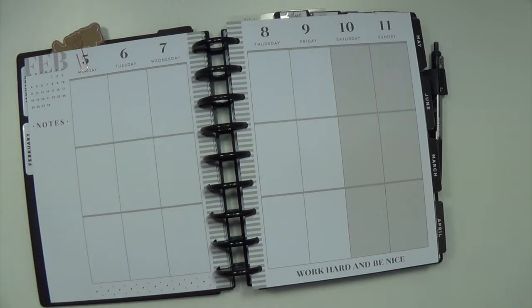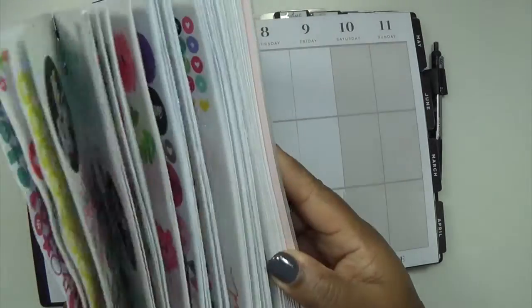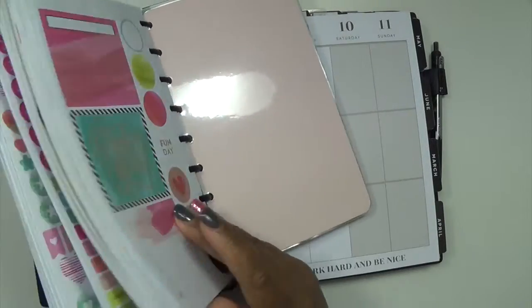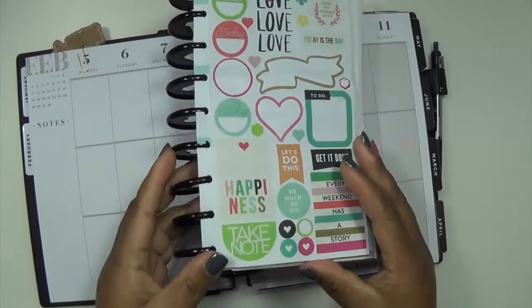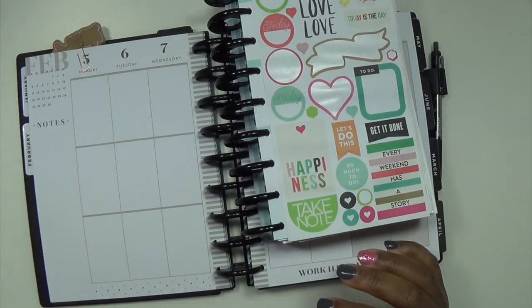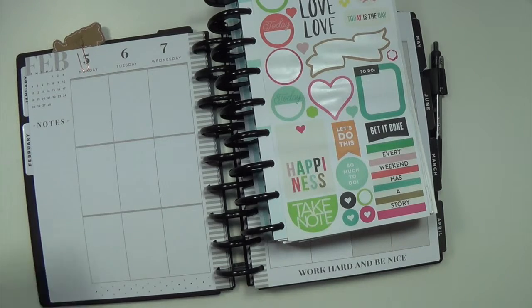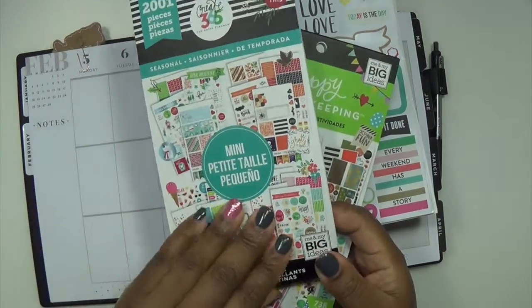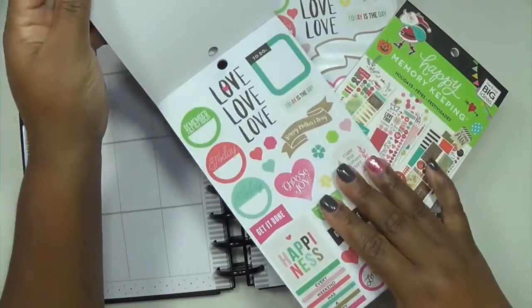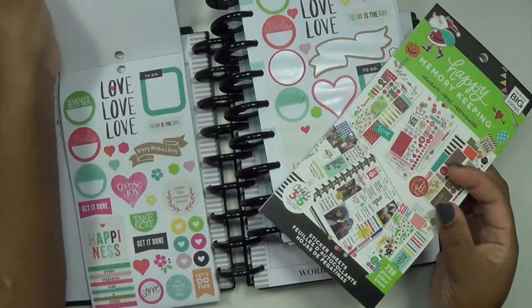And because I wanted a Valentine's theme, I've gotten the sticker books. Now, I turned this into an actual sticker folder, and it's got the seasonal. So this is the Valentine's. I've used most of that up. So what I've done, I've gotten the mini to go along with it, which is around about here somewhere. So that page, that's the mini page to it.